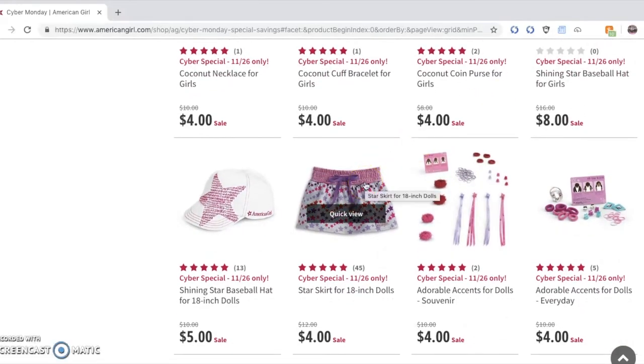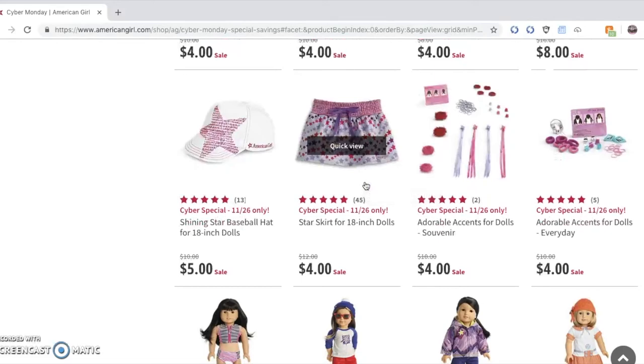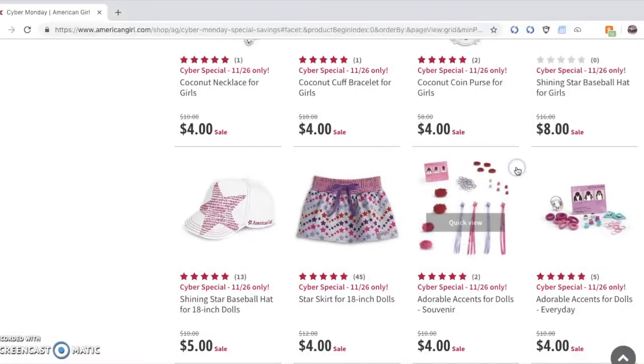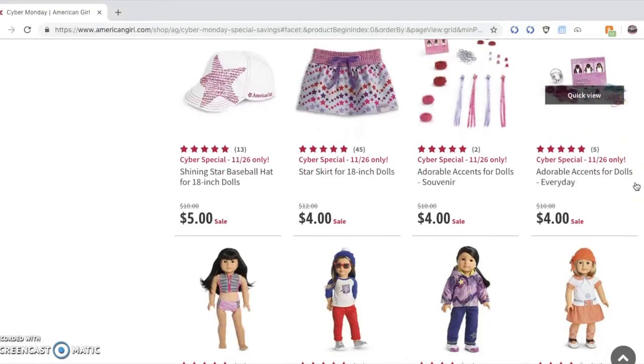They have this star skirt for the 18-inch dolls. I'm not going to get this because it's cute, but I have the shirt that matches it. And, I mean, my dolls don't really wear skirts that much, so this wouldn't get used that many times.